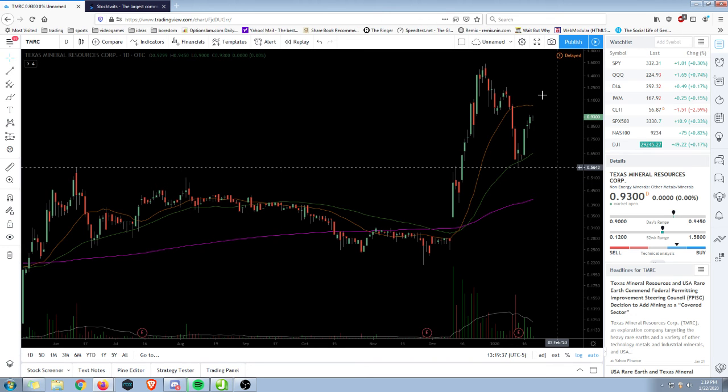This one I'm a little bit more skeptical of at the moment, right? Because it's coming up into some pretty critical resistance. Even if it does break the downtrend, you've got not only a critical level here, but another critical level right above it.